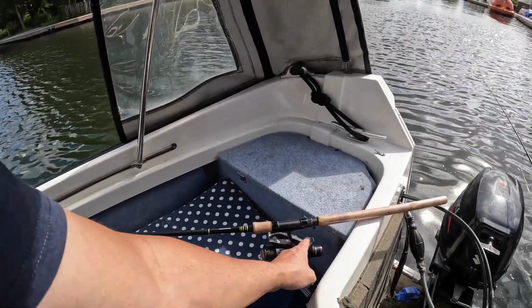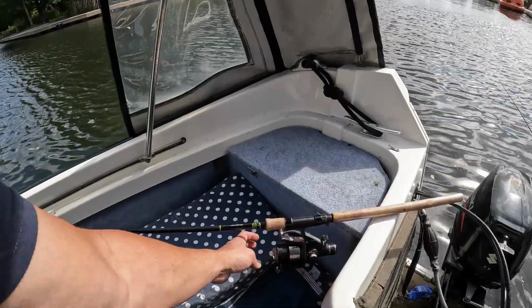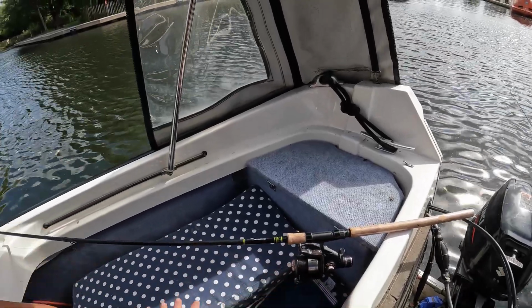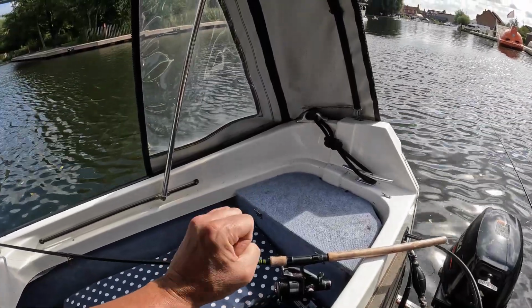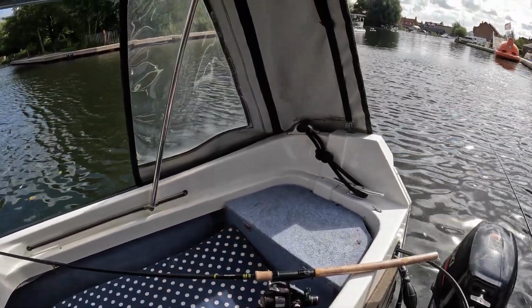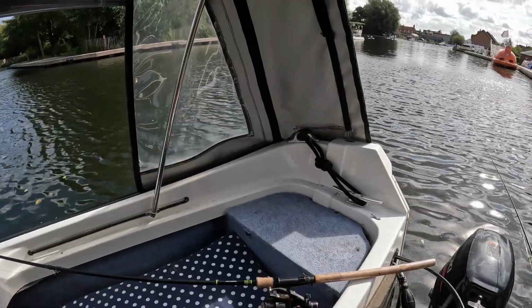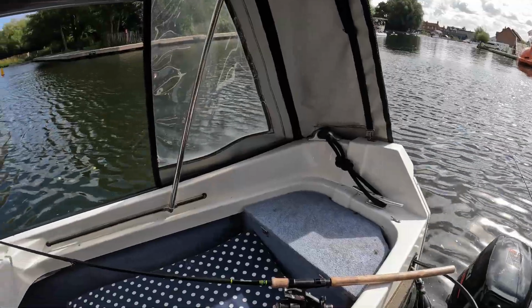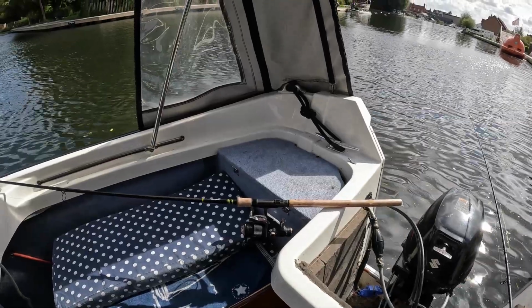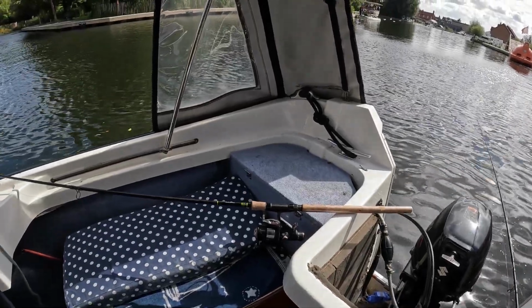So if we get a take, we just engage this, or we just leave it as it is, or I usually flip the bail arm open and let it run some more so it can't feel any resistance. Sometimes a pike, if he just feels the slightest bit of resistance, it's enough to put him off. Especially if it's one of those days where they're not really that interested. And that's it, it's a very effective way.